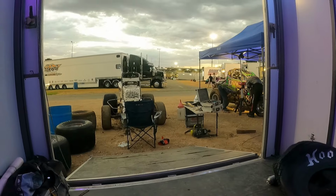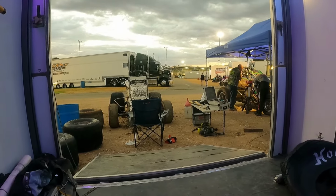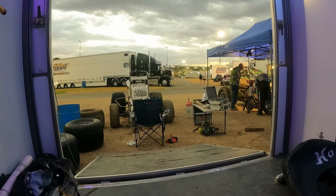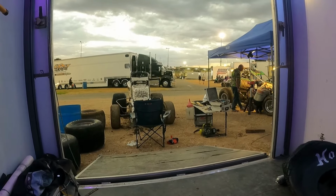Okay guys, first heat, pretty crap. Didn't have any grip, and the car was way too loose. And yeah, just couldn't get any speed up, so pretty well messed the night up with that one.